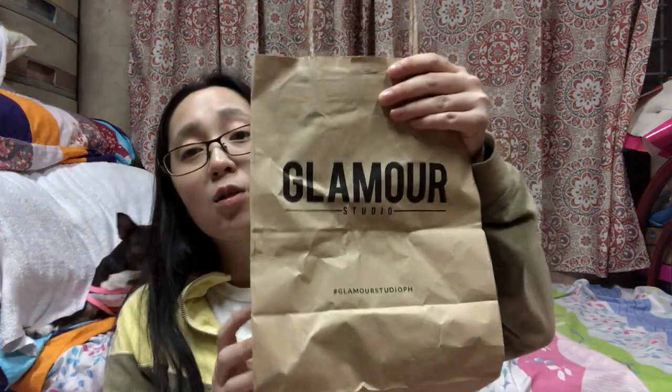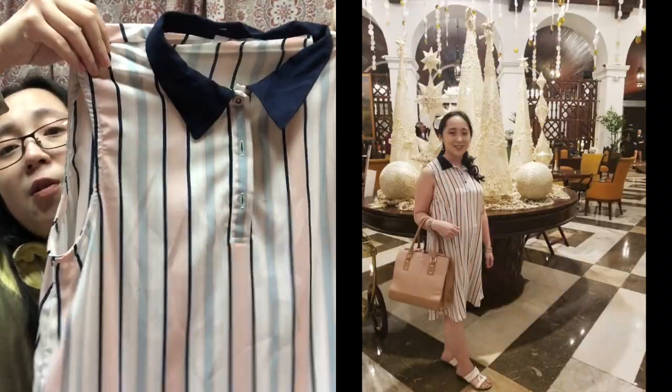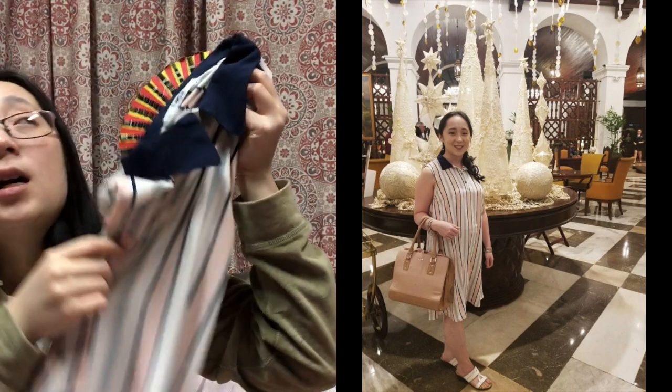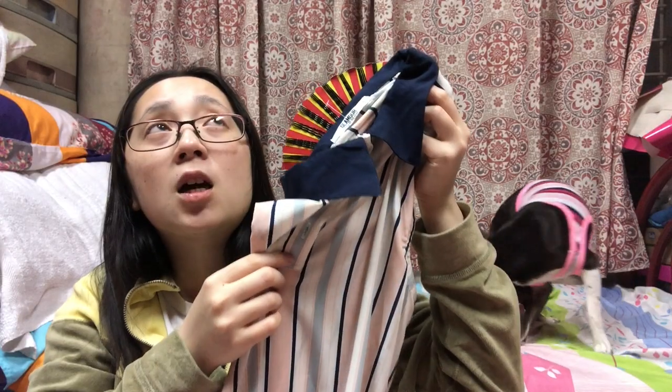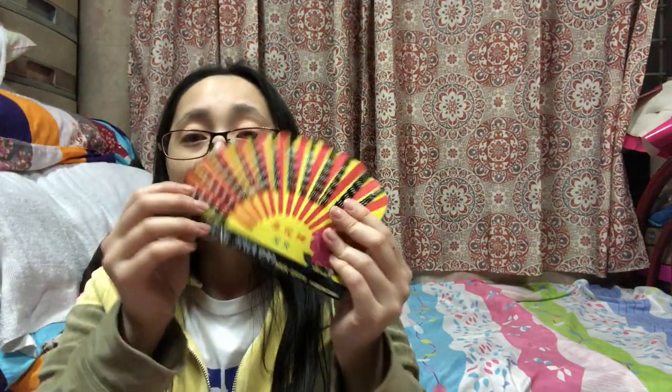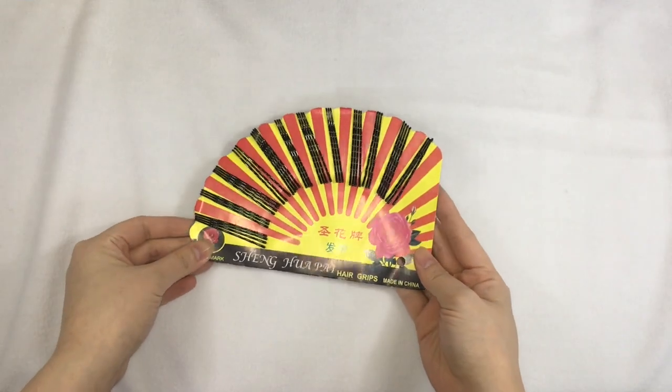Next is this one from Glamour, also from 168. So it's a striped dress. I'll be showing you the video clip of me wearing it. This one is 600.